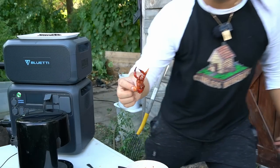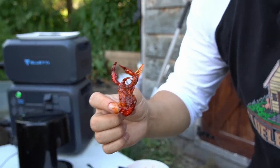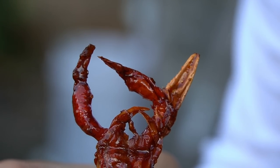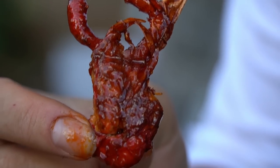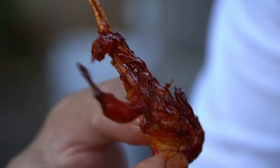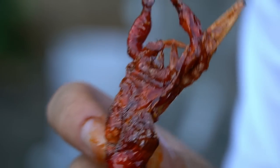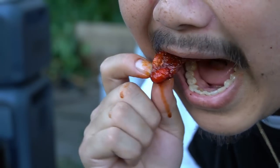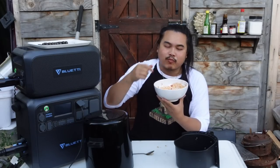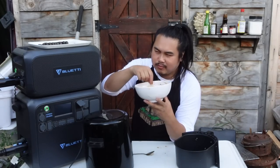This camera is better. It could zoom in and get so much more detail. Like, look at that. Yeah, that's amazing. This camera is amazing. Look how good that looks. Oh my God. Oh man. It's so good.